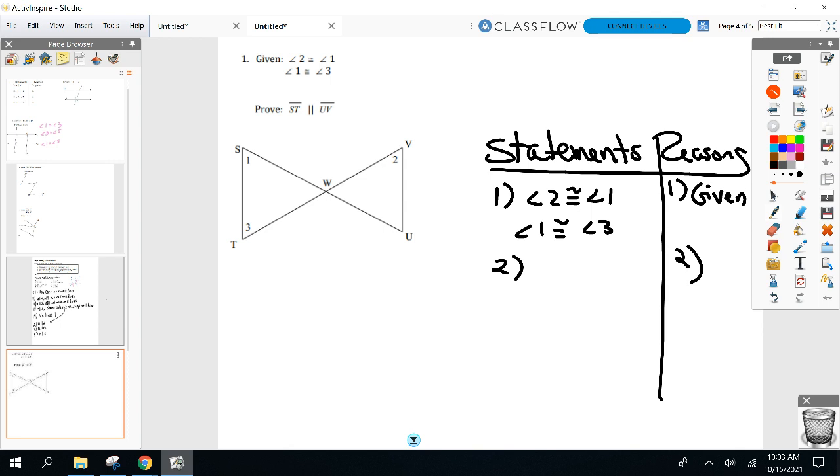Are 1 and 3 same side interior? 1 and 3. Here we go. Let's take a look at 1 and 3. Do they use UV at all? So they can't be any type of special angles because they don't use U and V at all. I need something that uses both ST and UV.